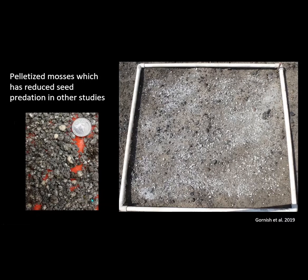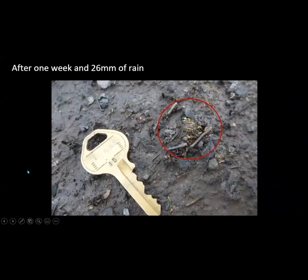We created these pellets by rolling the moss up in diatomaceous earth. Diatomaceous earth is actually an insecticide when it's dry, and it also is small enough that it really binds things together. We also included in this mix the substrate that we were growing the mosses on. After 1 week, this is what the pellets looked like. It had actually rained quite a bit, right at the beginning of monsoon season, and this melted the pellets to the soil surface and was really promising. It seemed like it would increase the ability for them to stay in place and grow better.